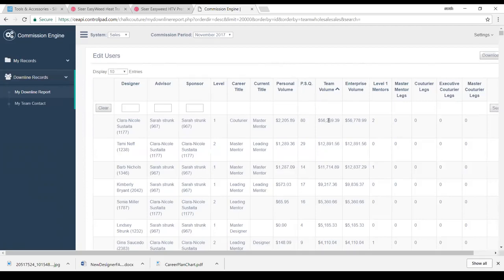It's going to tell you their team volume and their enterprise volume. So if you've got Sally and she says, I really want to make master mentor this month, you say, okay, let me go check your stats. You can say to her, okay, you've got 5 qualified. That's good, you hit that level, but you need to get 8,000 team volume and you're only at 3,000. This is where it helps you help your downline, because you can see the report and tell them what they need to do.